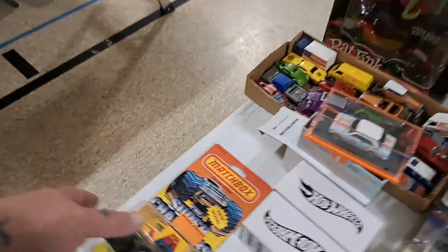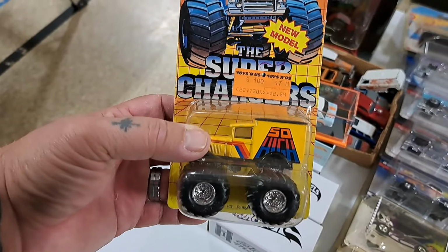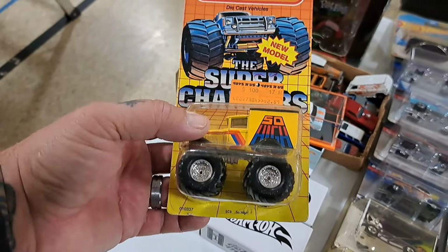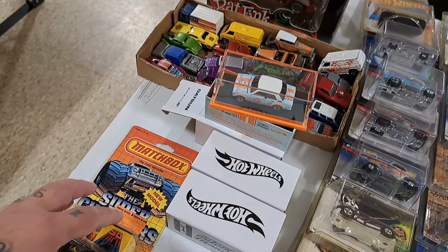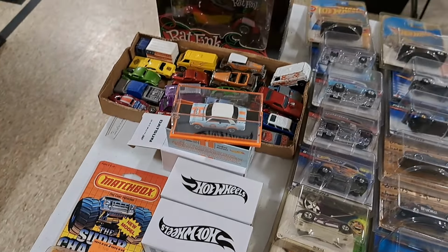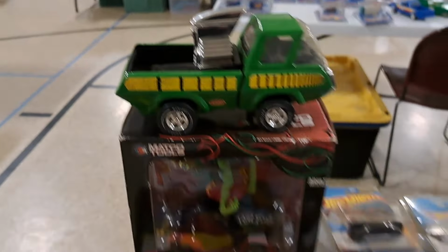Oh look, we got one of these on card. It's got a few of these. I grew up with these. I've never seen too many on card anywhere, though. Pretty cool. There's a few other ones I still need to get. There's a Rat Fink. That's cool.